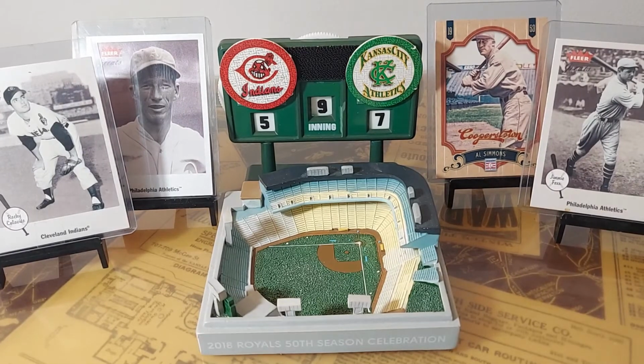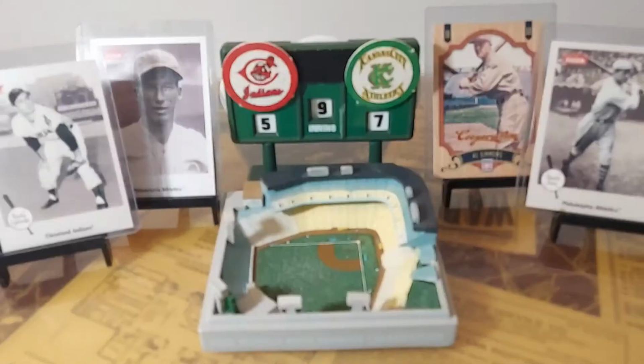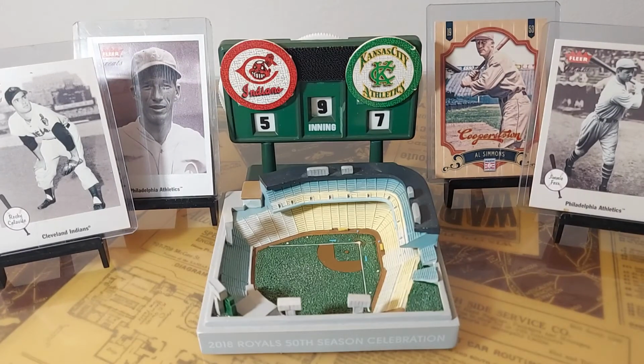The MVP of today's game would be Lefty Grove, who pitched 2 2/3 innings. He struck out 6 hitters, walked 2, and did give up a home run. But Lefty Grove put out the fire in the 6th inning after the Indians had doubled 3 times and homered. He came in and struck out Colavito and Doby, and then struck out the side in the 7th and struck out the first batter of the 8th. He really stomped on the Indians' offense at that point and shut them down.